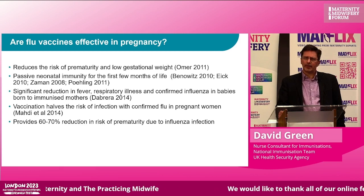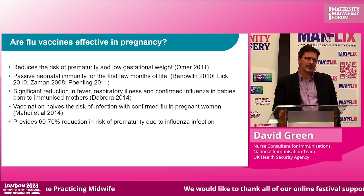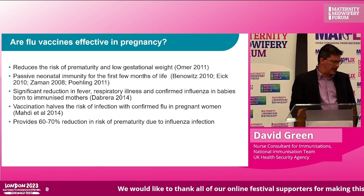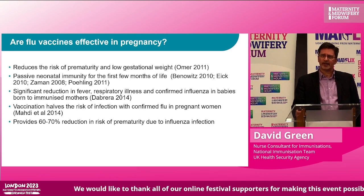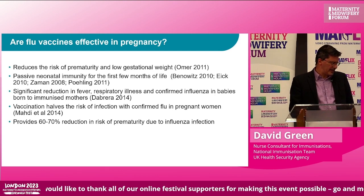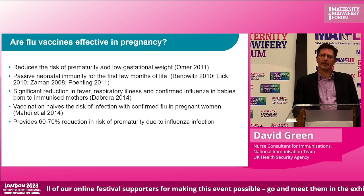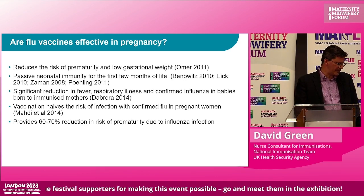Are they effective? What are the effects of giving these vaccines to pregnant women? Well, we know it reduces the risk of prematurity and low gestational weight. It provides passive immunity to the newborn child through transplacental transfer of antibodies in the first few months of life. There's a significant reduction of fever and respiratory illness from confirmed influenza in babies who are born to mums who were vaccinated against flu in pregnancy.